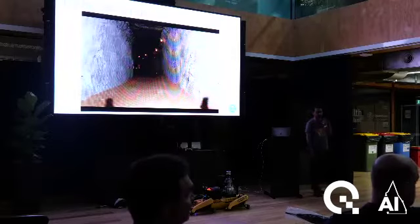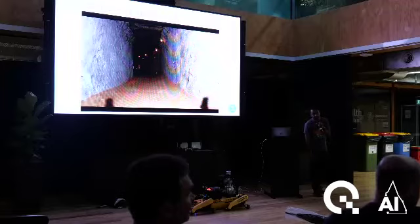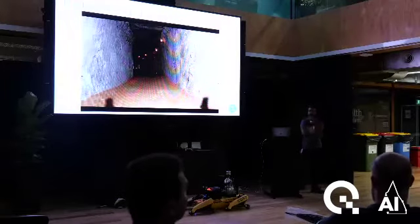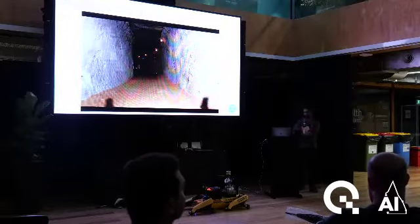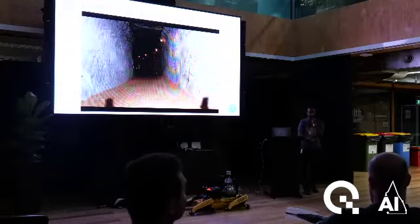Specifically to the aerial drones, is there a reason why you had such large drones rather than smaller ones? Because being subterranean, I would think smaller drones would be generally better. Yeah. Hopefully that question will be answered in another slide. I'll answer that in a bit.